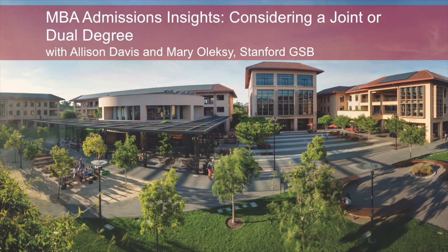In contrast, a dual degree program is when a student pursues a second degree with any other graduate program at Stanford University that we don't have a formal agreement with. There is a reduction in MBA units, and this allows a student to start earning credit towards their other degree program. I want to note that there's no double counting of units, and students complete the MBA in 2 years when they complete a dual degree. And there are even more options, right?